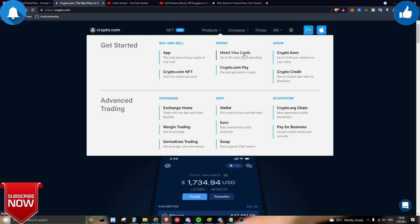And if you are new, you can sign up and get $25 worth of CRO totally for free just by signing up. To unlock the CRO itself, you will need to get the metal Visa card that they are offering. I would say I have not regretted getting the metal Visa card in my life. It is the best thing that I've done to help me get all this passive income and generate a stream of revenue from crypto.com.